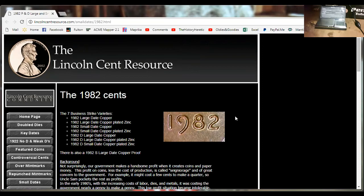It shows the images of the different varieties. And even on the left side, it's got some information on the 22D, the weak D, some controversial ones, repunchment marks, small dates, large dates. Let's see.